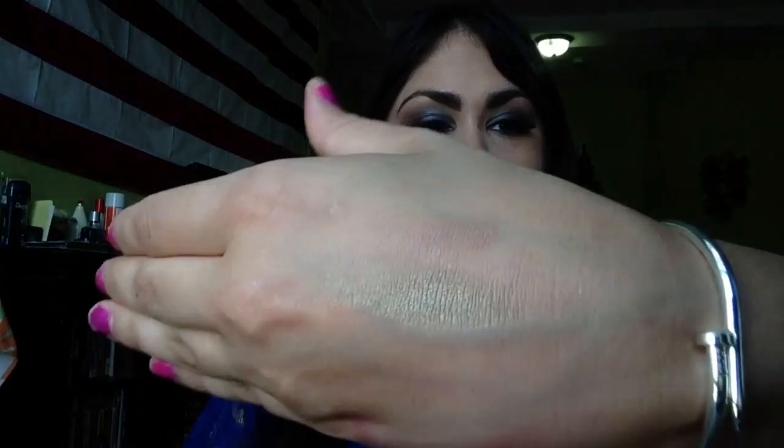But very, very pretty on the lid. Really, you go from that green to that gold color depending on the light you're in. And I thought that that was quite lovely.